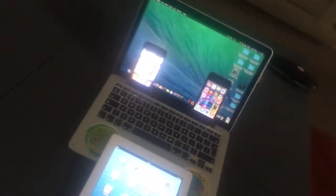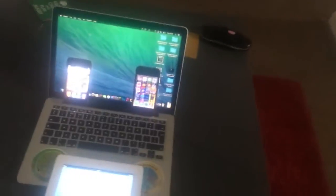GSM iPhone 4, by the way. I'd tell you if it was a CDMA iPhone. I'd show you the differences between a CDMA iPhone 4 and a GSM iPhone 4 if I had a CDMA one. And the thing with the CDMA iPhone 4 is they're really rare, and they're really hard to get your mitts on.